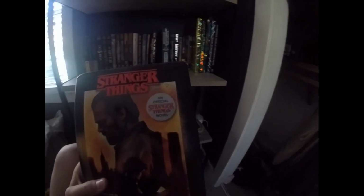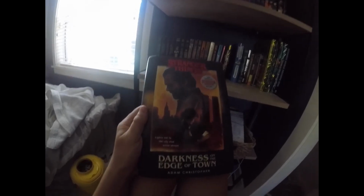And then I have Stranger Things: Darkness at the Edge of Town by Adam Christopher. This was a really good book in my eyes. It is part of a three-book series on Stranger Things. They're all just different stories on Stranger Things. I've read this one. I want to read the other two, but I've heard they're pretty boring, so I'm just going to wait. But this one is really good. It was one of my favorites. It's kind of like a murder mystery. I just think it's really cool how many stories it covers, and it was pretty different when I read it.